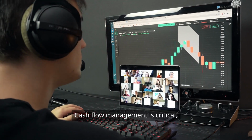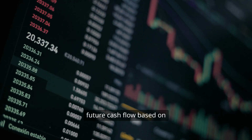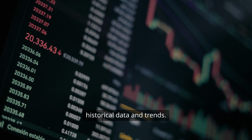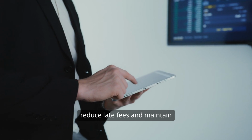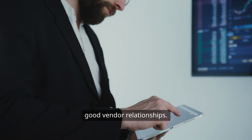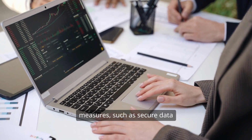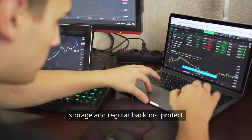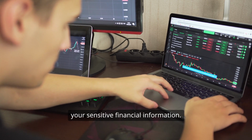Cash flow management is critical, and automation aids in forecasting future cash flow based on historical data and trends. By scheduling and automating supplier payments, you can reduce late fees and maintain good vendor relationships. Additionally, enhanced data security measures, such as secure data storage and regular backups, protect your sensitive financial information.